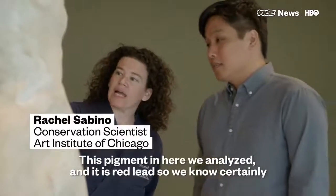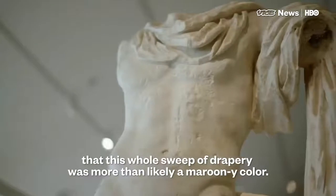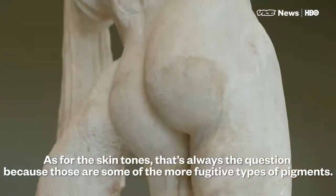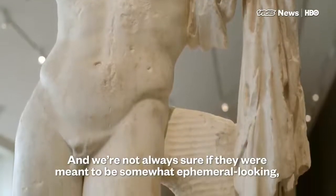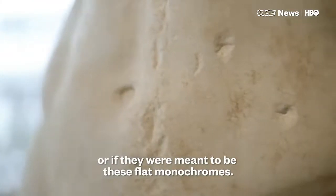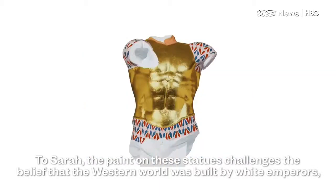This pigment in here we analyzed, and it is red lead, so we know certainly that this whole sweep of drapery was more than likely a maroony color. As for the skin tones, that's always the question, because those are some of the more fugitive types of pigments. They don't last the longest. And we're not always sure if they were meant to be somewhat ephemeral looking or if they were meant to be these flat monochromes.